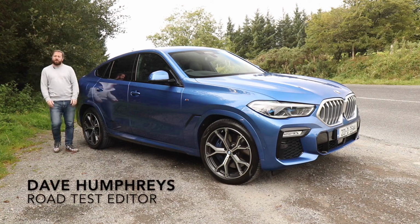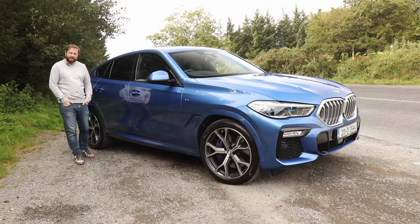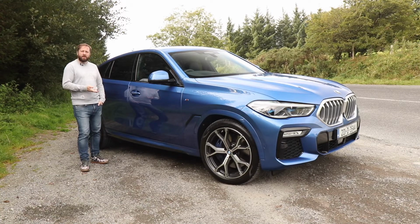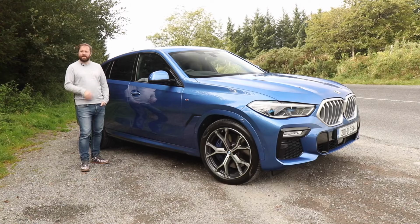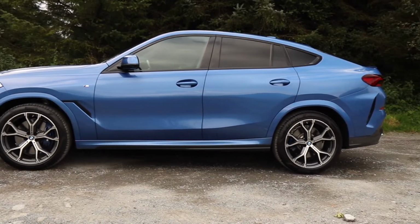I remember when the first BMW X6 arrived on the scene, and back then it was a little bit interesting. You see, nobody had really made a coupe version of an SUV. In fact, BMW coined the phrase SAC, Sports Activity Coupe, to describe the X6 as a means of further differentiating it from the X5 that it was based on.